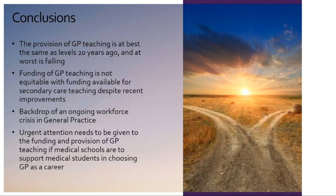In conclusion, the provision of GP teaching is at best the same as levels 20 years ago and at worst falling. Funding is not equitable with the funding available for secondary care teaching despite recent improvements. This is all occurring on a backdrop of an ongoing workforce crisis in general practice and a widespread push to make UK medical curricula more community focused.